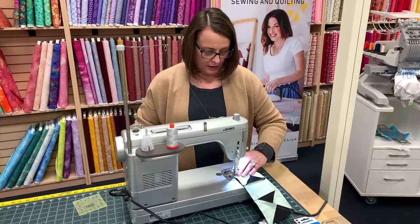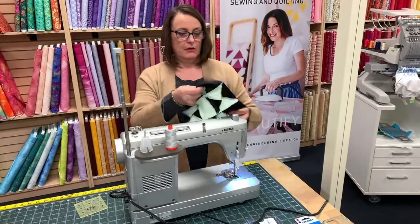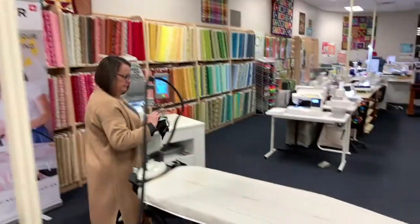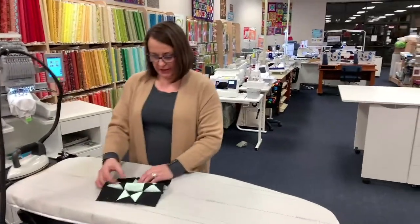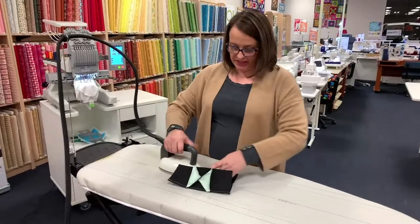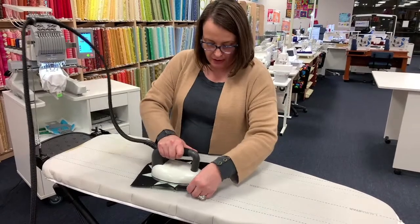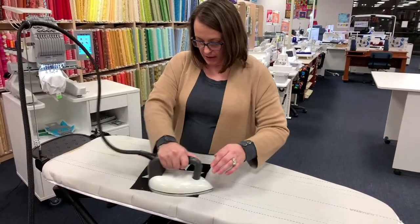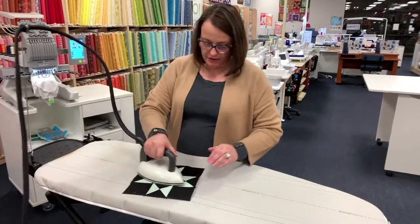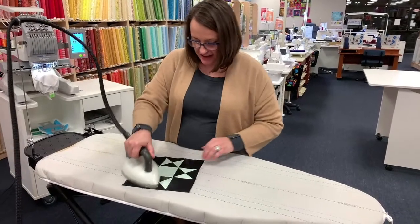And finished. Let's give it a quick press. I'm going to press all of these seams in the same direction, in one direction. Since we're using a sashing, it really doesn't matter. Lost some section here. And I got one seam.